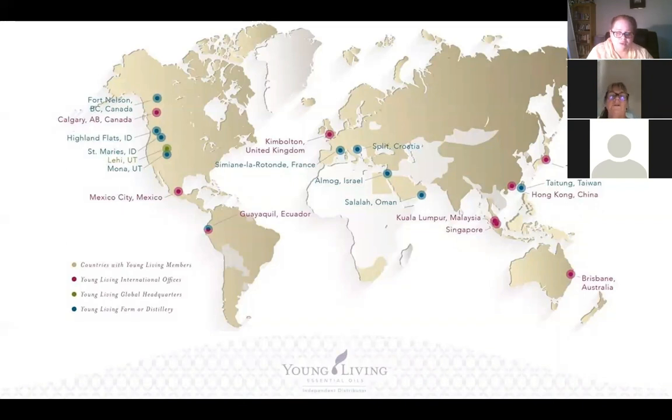This shows you a map of where all the farms are at. Our farms are literally all over the world. And this is another part of the Seed to Seal promise. You can visit them. So they have complete transparency. Anyone can visit these farms and see the distilling process.